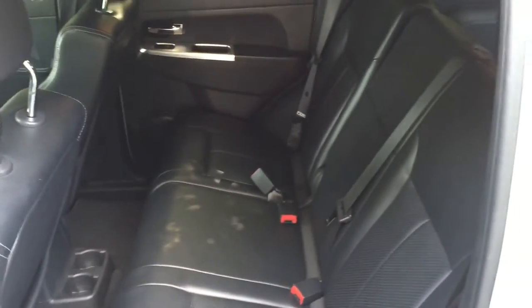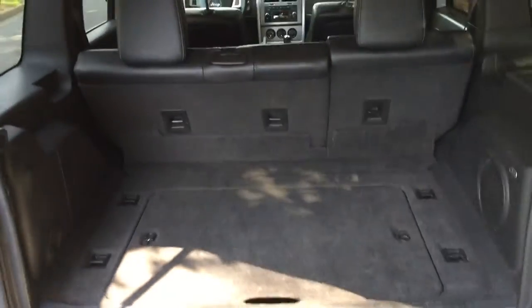This was actually my daughter's car. She just graduated from the University of Georgia and she's been going there for 4 years. And she lived on campus, so she didn't really put many miles on it. Vehicle's got 80,000 miles on it now.